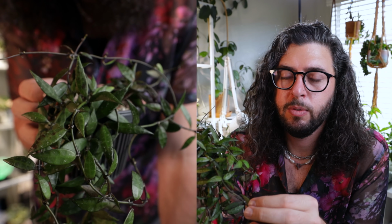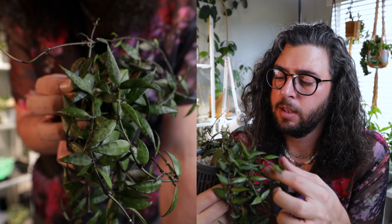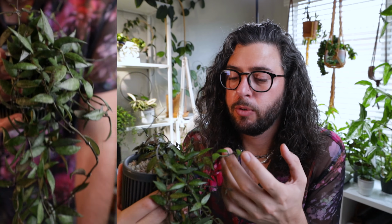And I'm so excited to see these again. This one does have a unique foliage shape. They're very narrow and also kind of short. You can see the raised veins on these as well. This one has been growing really well for me, but it has dropped a bunch of leaves.